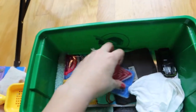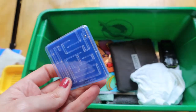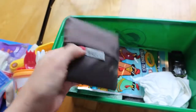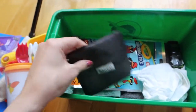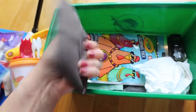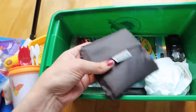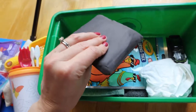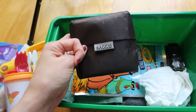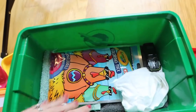These little puzzles I've mentioned in previous videos, just to work on some fine motor skills. It's a little puzzle, can't hurt. This is a bag. It came all folded up nicely, but I do have other ones exactly like this, and it is really good quality. I do have concerns with the quality of some of the other bags that I've bought, so I have been trying to get ones that are really thick and would hold heavy things. I use these to hold multiple full bottles of water and stuff like that, so I know that those are nice and sturdy.